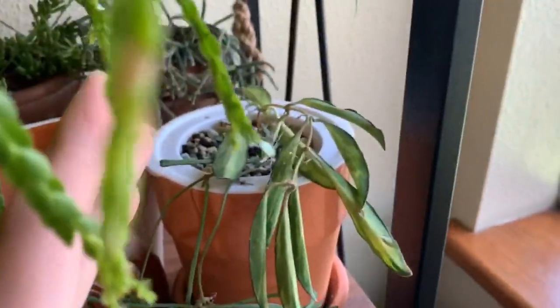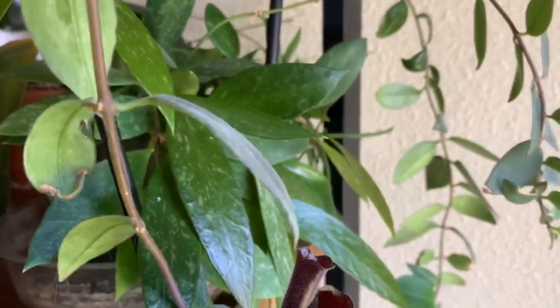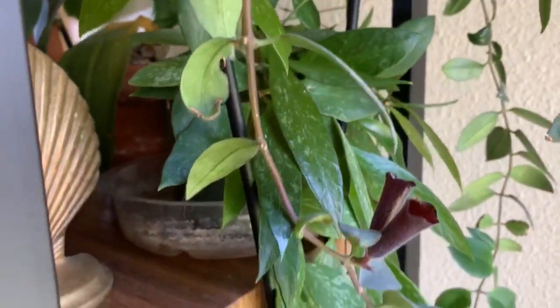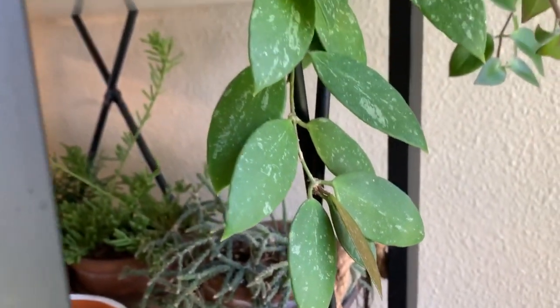It still doesn't look good. On this side corner, we have, okay, I'm sorry for the videography. I have to work on that. This is a Hoya Memoria, currently putting out new growth. Love the shape of the leaves.